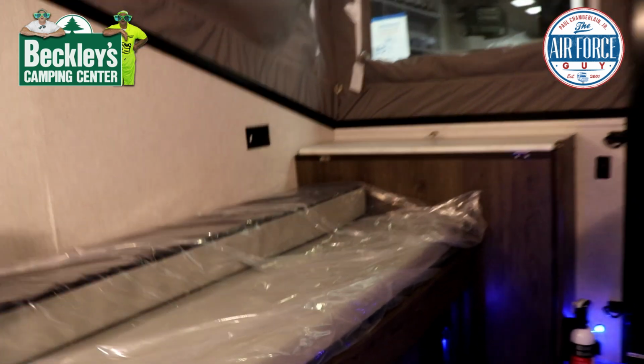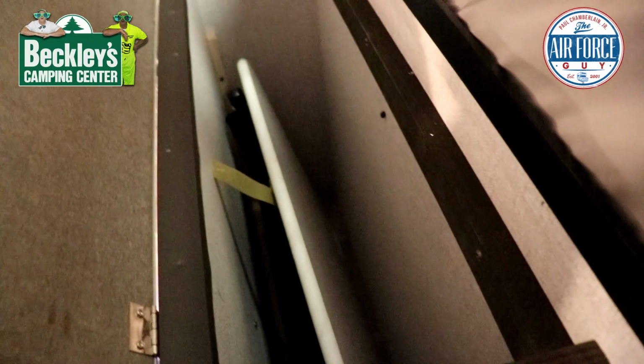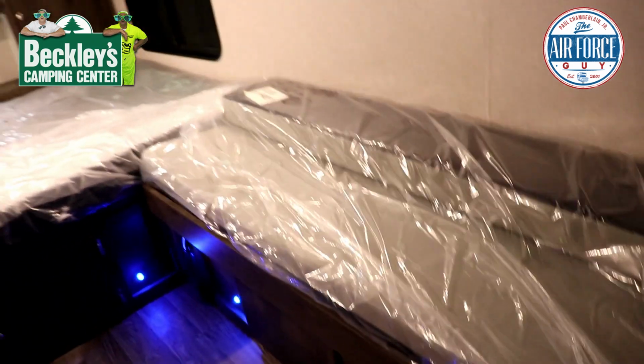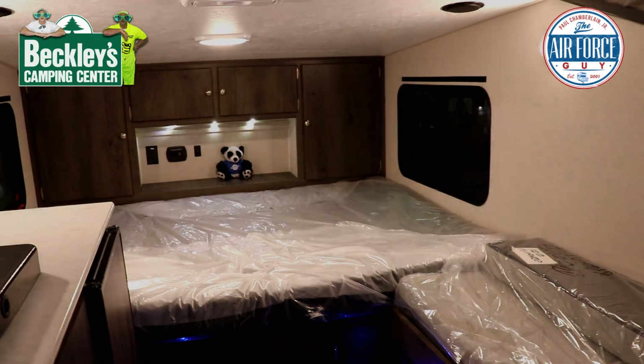Now there is a table for this, and I like the way that they've done this. They've tucked it away quite nicely right in here. So it's a nice little folding table. Now that folding table, you don't necessarily need to use it for the sofa. If you want to take it outside and use it out there, you're allowed to do that as well.